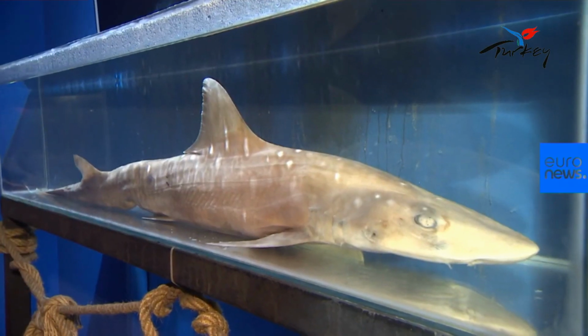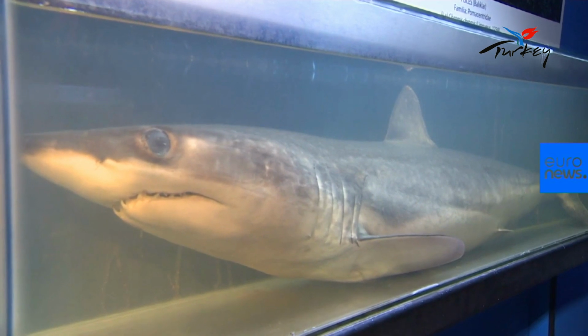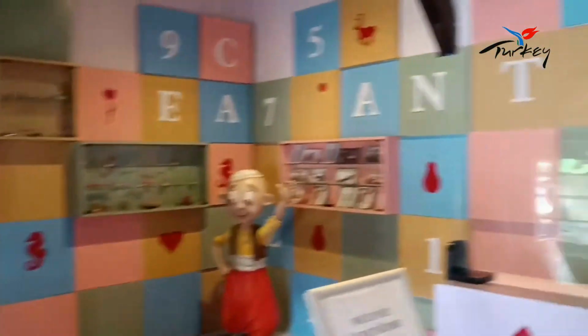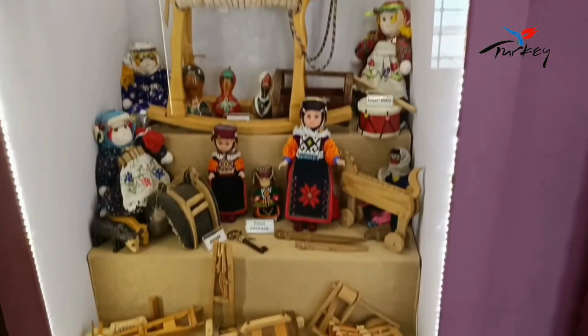Right next to the museum, if you have children, we go to a wonderful Antalya Toy Museum. Antalya Toy Museum is a place that can be visited with pleasure, no matter how big or small. The museum, which will surprise children and take adults to the past, is one of the must-see places in Antalya Center and has the title of being the 3rd toy museum in Turkey.